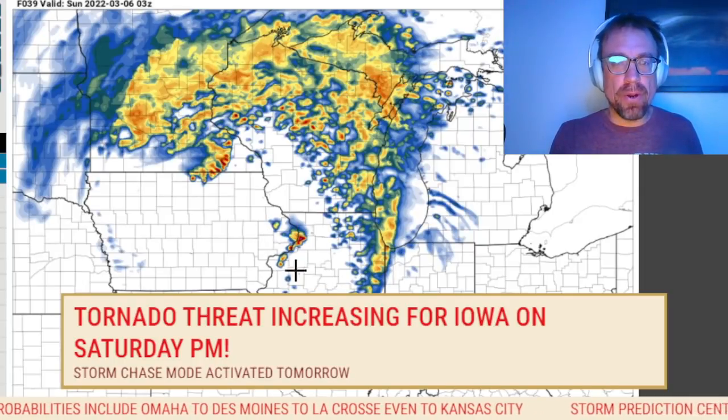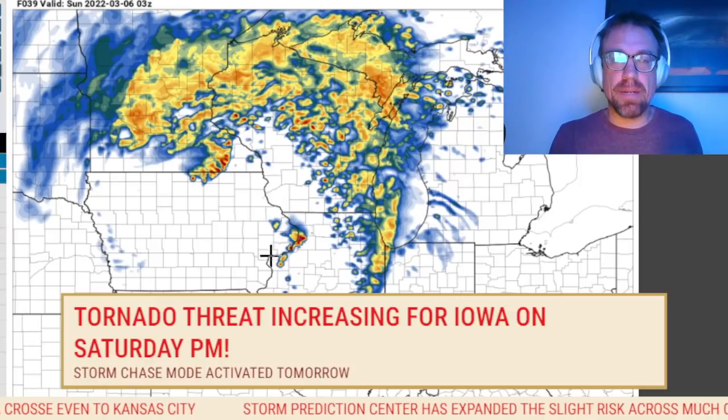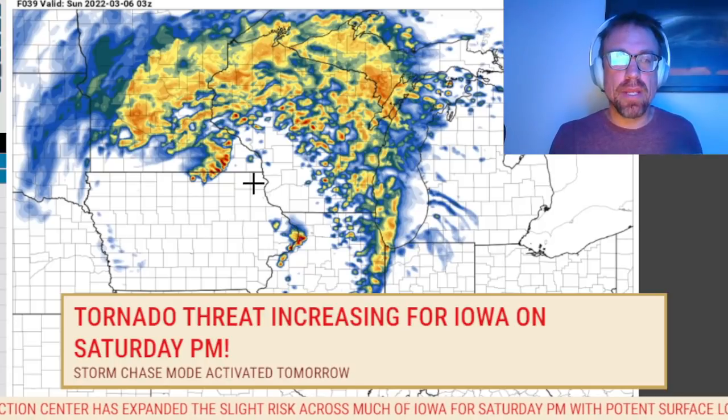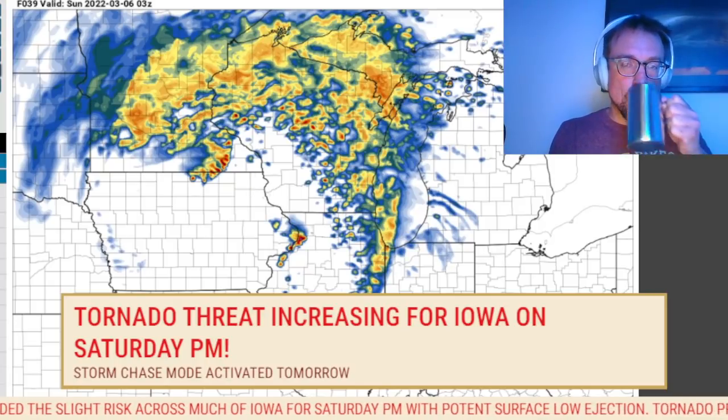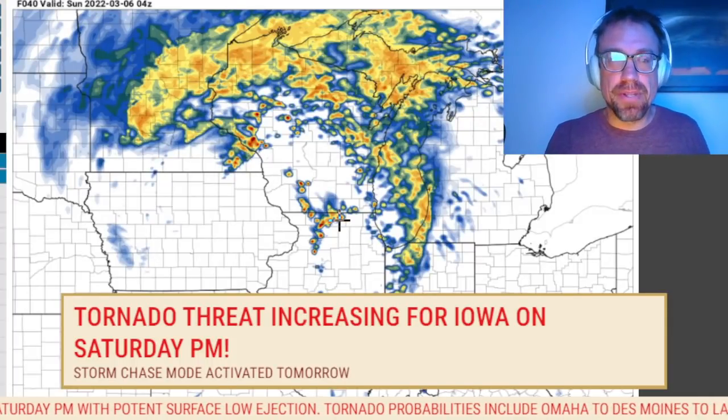Might have one rogue supercell within this southern mode moving into northwestern Illinois late, 8, 9, 10, 11 p.m. or so, lifting up toward the Wisconsin border there as well.